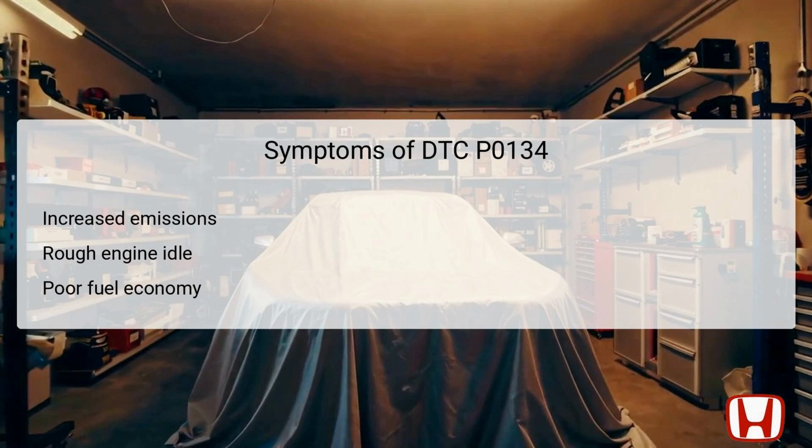Symptoms of DTC P0134 typically include increased emissions, indicating that the engine is not burning fuel efficiently due to incorrect air-fuel ratios. Drivers may also notice a rough engine idle, which can lead to poor performance and a less smooth driving experience. Another indicative symptom could be a drop in fuel economy, as the engine struggles to operate optimally when the air-fuel ratio is unbalanced.